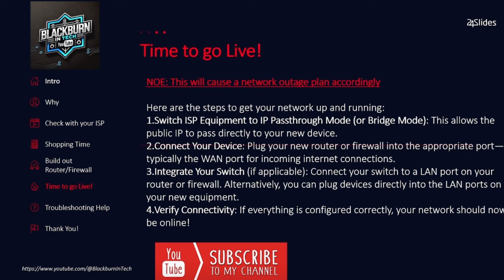If it is, then you can go ahead and integrate your switch if you have one. If not, then go ahead and plug in your device that you have accordingly behind it, and then verify the connectivity. So when I say verify the connectivity, I mean, okay, if I set up SSL VPN or site-to-site tunnels or any of these other more advanced configurations, or even just the content filtering, can I still get out on the internet? Can I still get this to happen?